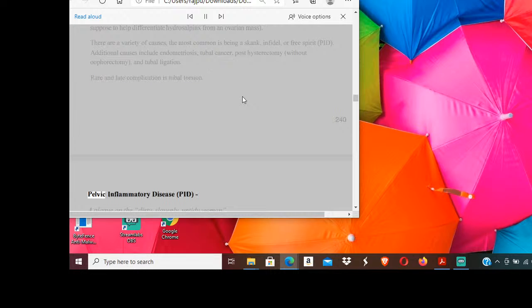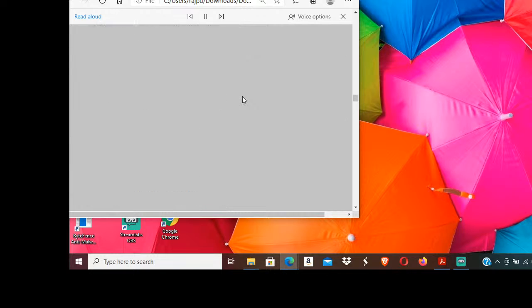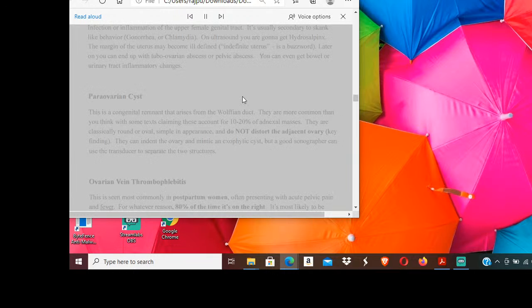240. Pelvic inflammatory disease, PID. A plague on the dirty, slovenly, untidy woman. Infection or inflammation of the upper female genital tract. It's usually secondary to skank-like behavior, gonorrhea, or chlamydia. On ultrasound you are going to get hydrosalpinx. The margin of the uterus may become ill-defined. Indefinite uterus is a buzzword. Later on you can end up with tubo-ovarian abscess or pelvic abscess. You can even get bowel or urinary tract inflammatory changes.